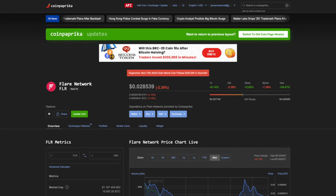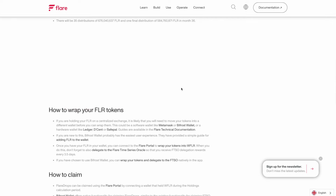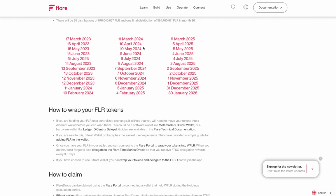Check it out. Flare drops. I always talk about Flare drops, and this is the guide that talks about the Flare drop you receive every month. And you receive a Flare drop based on how many wrapped Flare you're holding in your wallet. Now, currently, there have been a total of 15 so far, 15 Flare drops. The next one's going to be on June the 9th, 2024. It's coming up. And the last one is going to be on January the 30th, 2026.